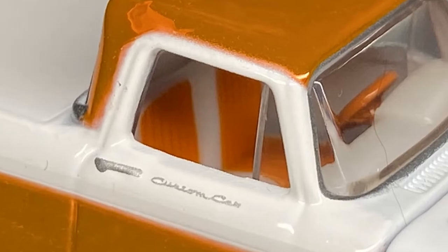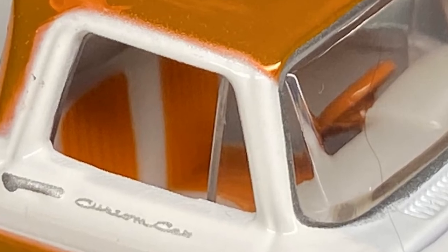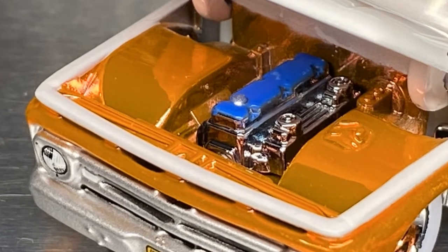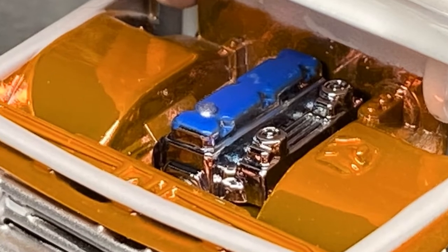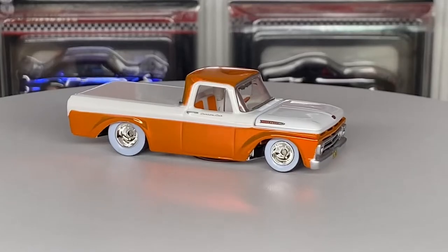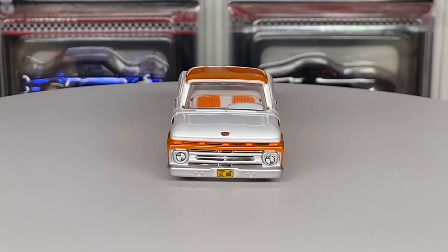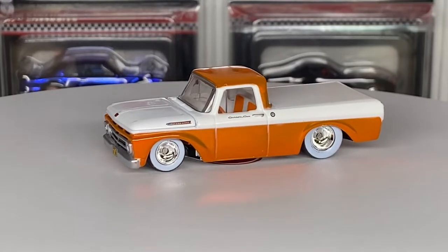The interior, for one, is just outstanding with the two-tone seats, the white and the orange center. The orange steering wheel and steering column. And then you open the hood of this thing and it's just incredible under there. This inline six-cylinder engine, the blue valve cover, the dual carburetors. The way that the inside, like the wheel wells are filled in, that's something you would see on a custom truck at a car show. Yeah, just great detail. The way the front end is finished here, all the way around, it is just a beautiful casting. I absolutely love this truck.